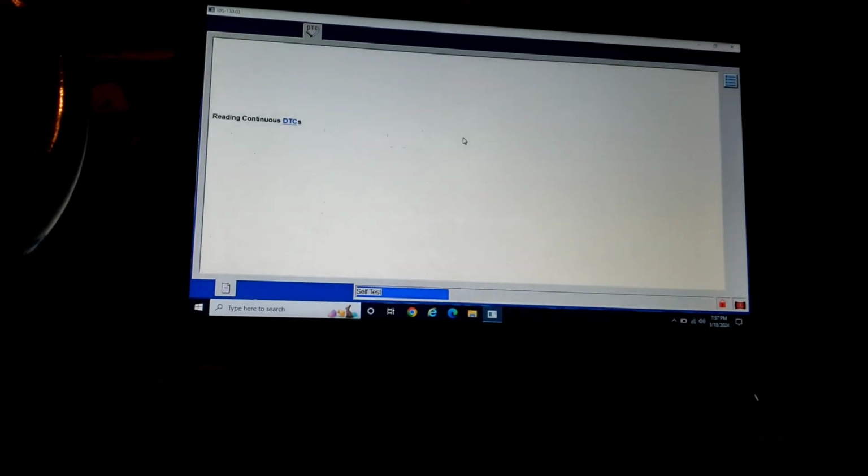This damn thing's like a strobe light, like at a concert. It's driving me insane. Anyway, so we're going to read out the continuous memory diagnostic trouble codes using the factory software and the interface. And I'll show you what we got going on here. Let me pause it till it reads them all.